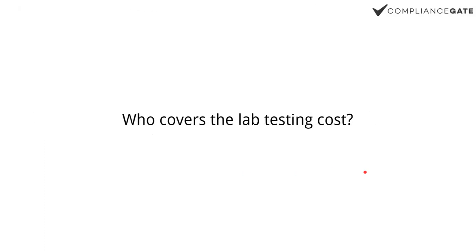So, who covers the lab testing costs? Well, that's also the importer. Or if you're a manufacturer or a cross-border seller, then it's up to you to cover the lab testing costs. But it's always the seller or the importer that has to cover the lab testing costs. So if you're importing products, say from China or elsewhere in Asia or from anywhere, it doesn't matter where it really is, you have to cover the lab testing costs, and your manufacturer will not do it for you.